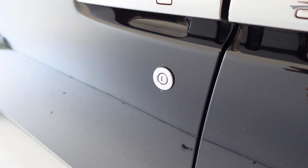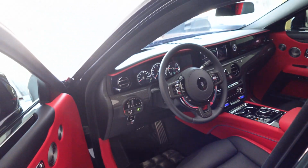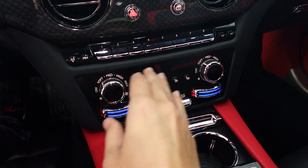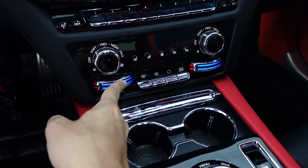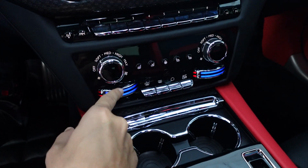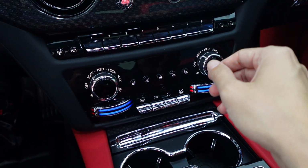There's a lot of these little, let's call them quirks and features that you'll find all throughout a Rolls-Royce. For example, it doesn't have automatic aircon. Your air conditioning is still manually operated. You've got settings that range from off, soft, medium, high, and max. You've got these sliders over here that actually move independently. That is a Rolls-Royce feature. The top slider controls the temperature from the top vent. The bottom slider controls temperature for the bottom vents going to your feet.